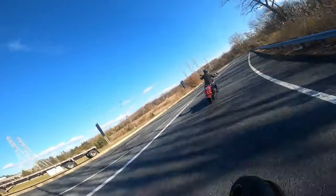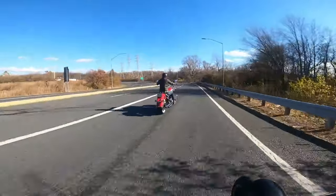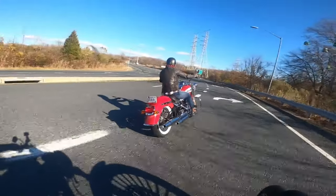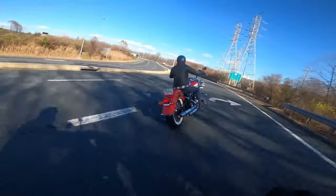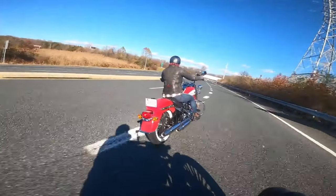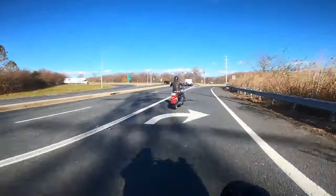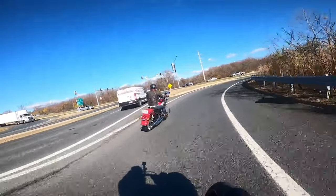But anyway, overall, I thought it was a nice bike, easy ride. Cool that it sort of has a vintage throwback kind of style, but still has the 114 and still rides and balances just as well as the Heritage. Overall, thought it was a pretty great bike.